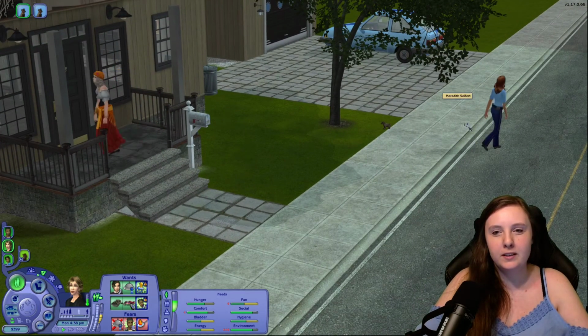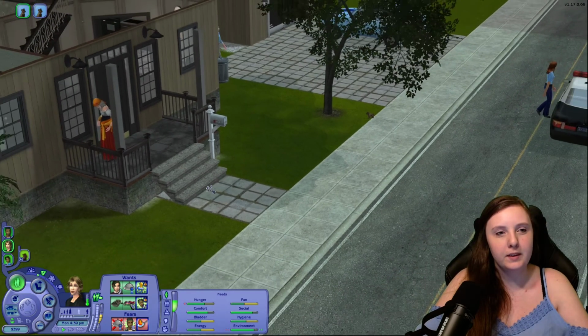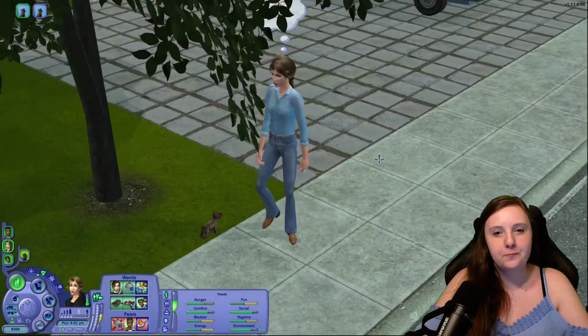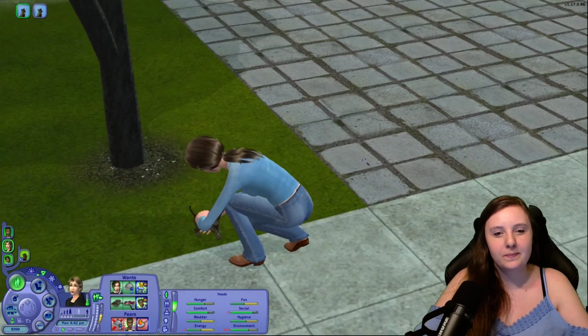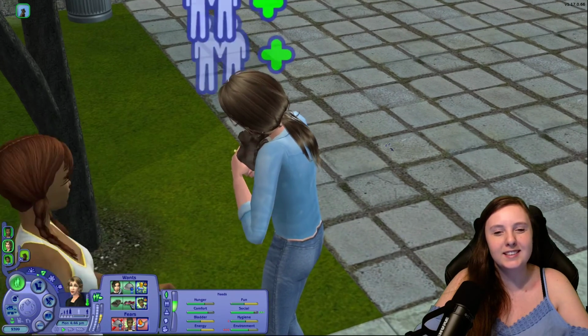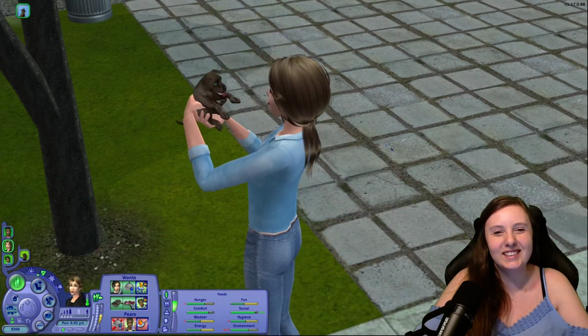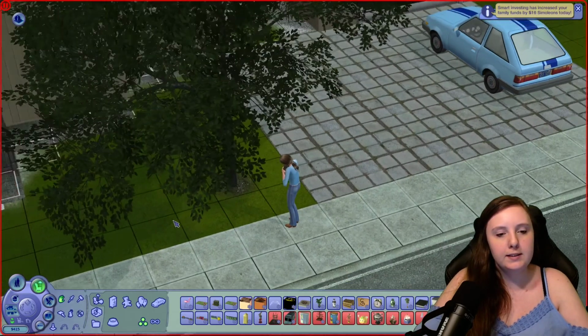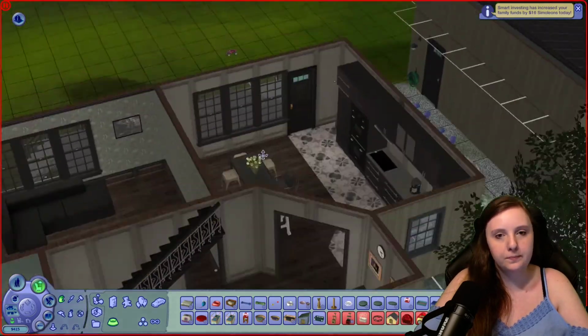So we have Meredith delivering the puppy here. And Chloe is coming out to greet him. It's a little brown puppy with blue eyes, so that's very cute. Yeah, so the puppy is going to need some supplies.